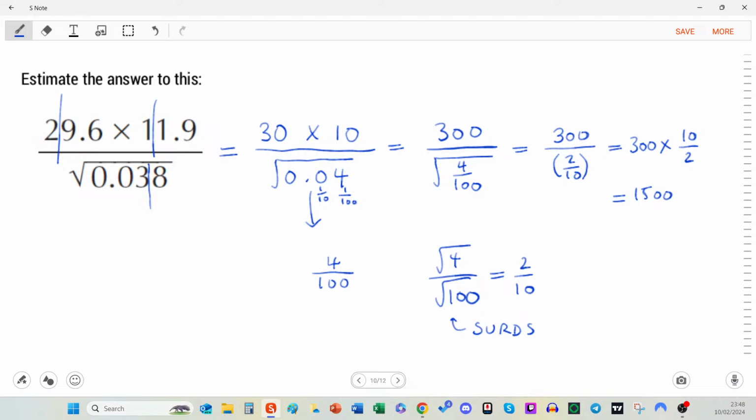Divided by the, I'm going to put in brackets, square root 0.038. Okay, surprising. Before I tell you the actual answer, do you think this is an overestimate or an underestimate? So considering that this went up a little bit, this went down a little bit, does it cancel out? And this got bigger a little bit. The question is proportionally, which one had changed the most?